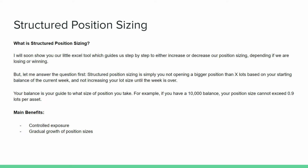Now, structured position sizing. What is structured position sizing? Very soon I'm going to show you our little Excel tool, which guides us step by step to either increase or decrease our position sizing, depending on whether we're losing or winning, of course. So if we're winning, at the end of the week we're going to increase our position size. I'm going to explain that soon when we come to the Excel. But let me answer one very important question first.